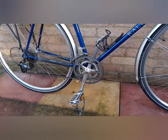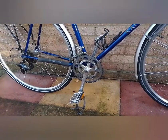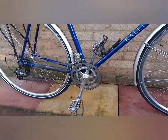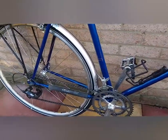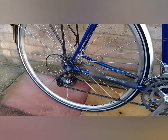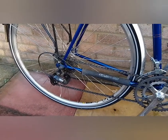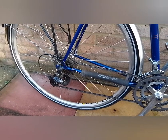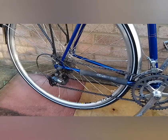Has the original Sugino chain wheel. I have recently replaced the inner chain rings, as they did wear. I also have the original rear derailleur, which is a Huret one. I replaced this a few years ago when I upgraded the bike to be 8-speed. It still is running on the original Huret front changer.